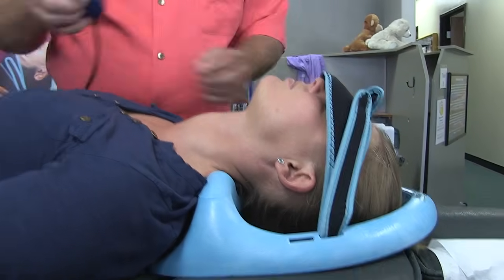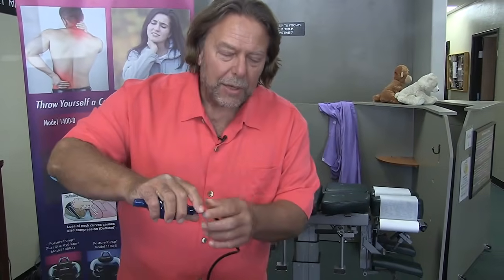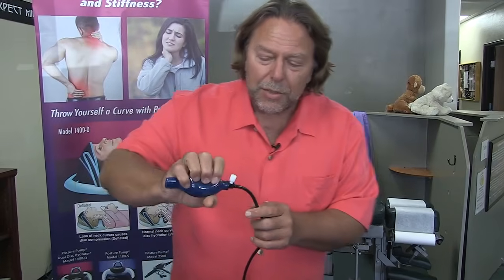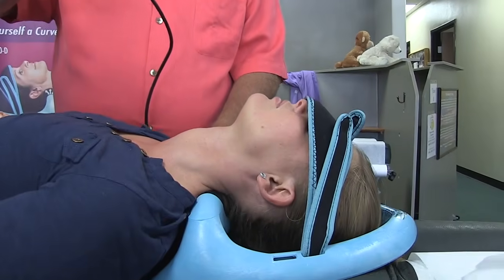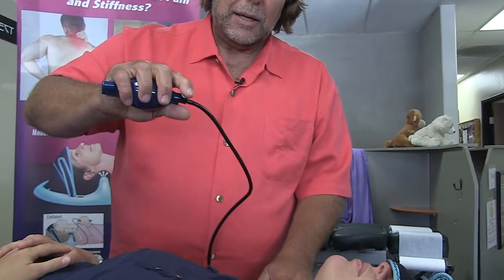Now what you want to do, this inflates that bulbous air doing the elliptoid decompression, this deflates it. And so what you want to do is increase the pressure up until the comfort level. Let me know when that's just reaching the level of comfort. Good. Okay, and then you're going to decrease it, and you'll do this up to that same level of discomfort. Once we reach that, we're going to leave it there for about 3 to 4 seconds, and we'll do this over a 2-minute time frame.